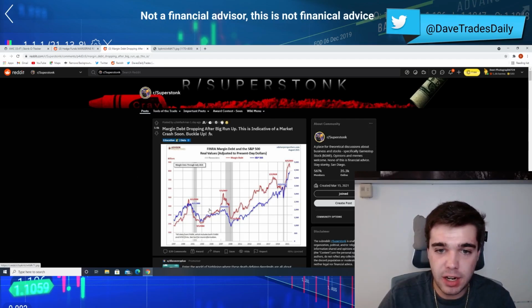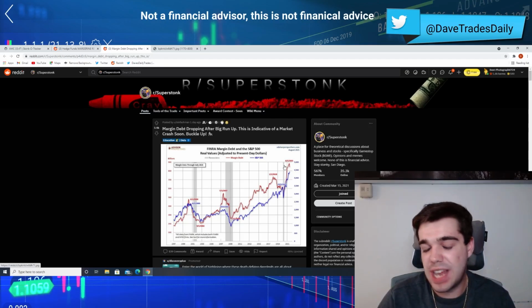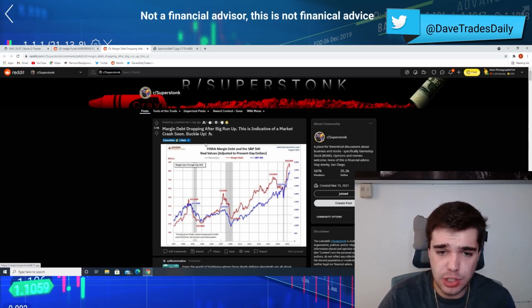So what we have here is in red, the margin debt. The gray is the recession periods, of course, having the 2001 dot-com boom and bust, and then the 2008 financial crisis here. And then a very brief gray line for the coronavirus pandemic that happened, which was just, I would say, a small correction compared to the greater scheme of things. So anyways, guys, the blue line is the S&P 500, red is margin debt. And looking back at 2001 and 2008, we're going to make predictions for 2021.